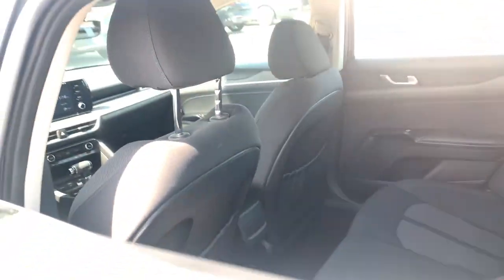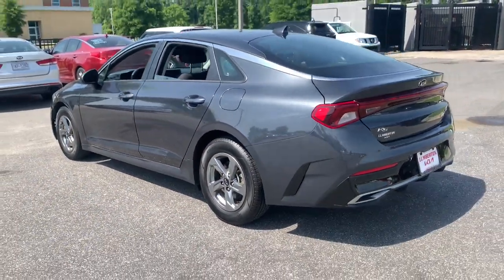Security and convenience blend beautifully with premium style in this elegant K5. See for yourself when you take it out for a test drive.